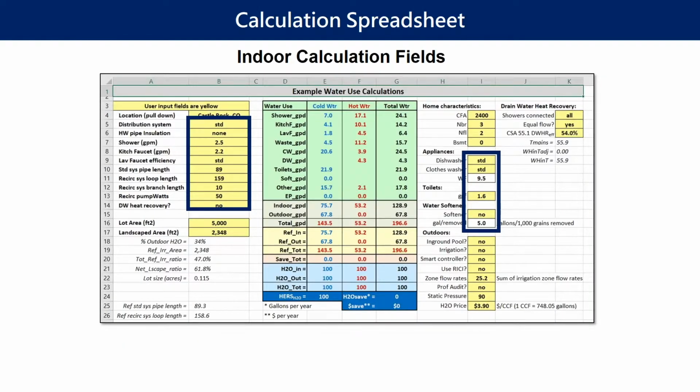So this is just a shot of our calculation spreadsheet. As I mentioned, we currently don't have the software yet for HERS H2O. So we've been working off of a spreadsheet since the beginning to get an idea of what impacts the HERS H2O score. We've pretty much got to a point where we can't do much more within the spreadsheet. We're starting to surpass the capabilities of Excel spreadsheets with some of the equations that are developed, which will be much easier to implement within software. But what I have highlighted here within these blue boxes is the indoor calculation fields.